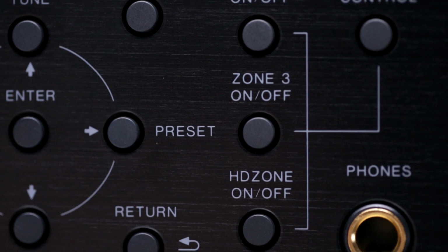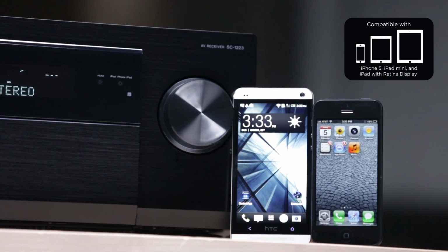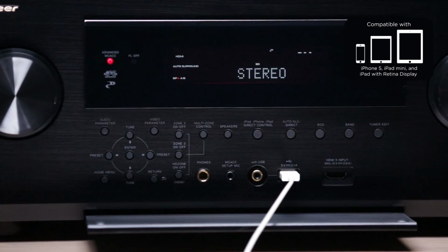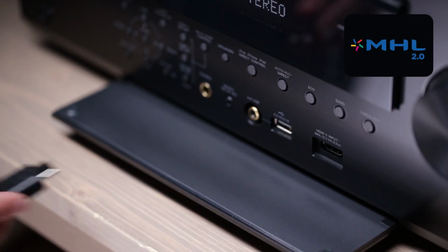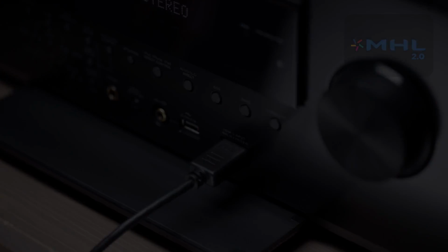This means you can watch one HDMI source in your main home theater and watch a different HDMI source in another room. Pioneer continues to be a leader in smartphone connectivity. Not only can you plug your iOS device into the front USB port for listening to your favorite music, but the front HDMI also doubles as an MHL 2.0 input for high-definition playback from smartphones and other devices.